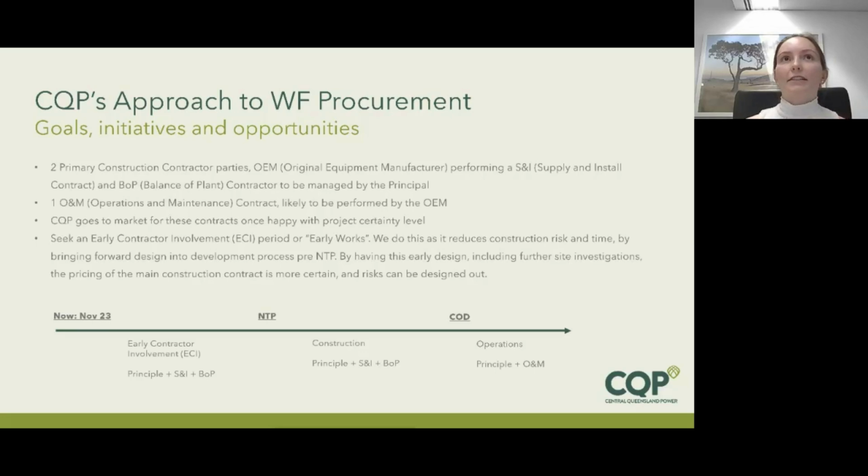So they're responsible for the turbines, the warranties, transporting them, all these kinds of things. Then on the other hand, the second contractor is called a balance of plant contractor, who will do all the roads, electrical works, substations, all sorts of other parts, offices, this kind of thing. And altogether they will be managed by the principal. So most likely the principal will be CleanCo, possibly supported by us at CQP. So this is quite a common construction approach in the wind farm industry. At the moment, we've also gone out to market for an O&M contract, an operations and maintenance contract, which usually is performed by the OEM, the original equipment manufacturer.